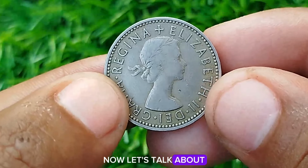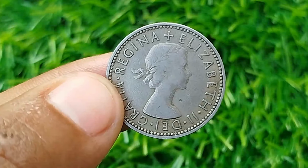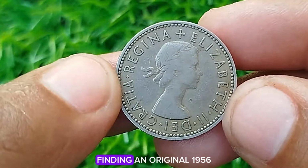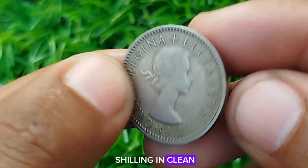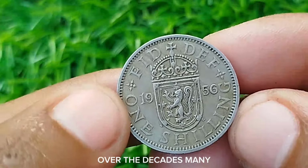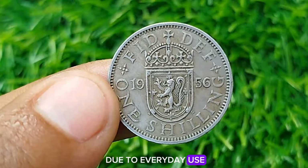Now, let's talk about what makes the 1956 1 shilling special in today's collector market. While it's not considered an extremely rare date in uncirculated condition, finding an original 1956 shilling in clean circulated condition with readable details is increasingly difficult. Over the decades, many were melted down, lost, or heavily worn due to everyday use.